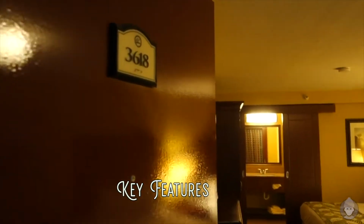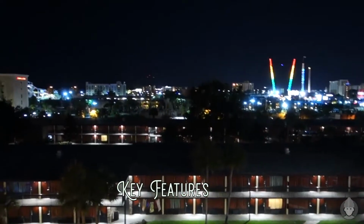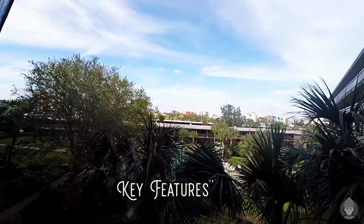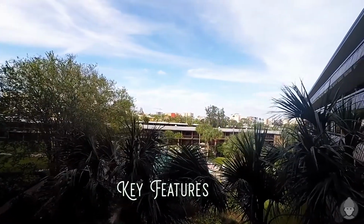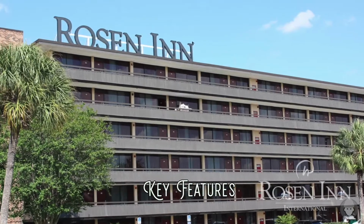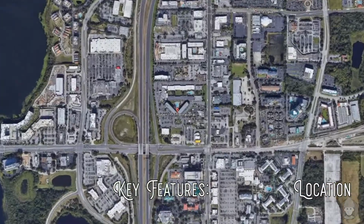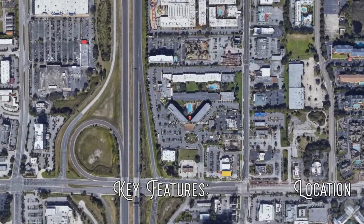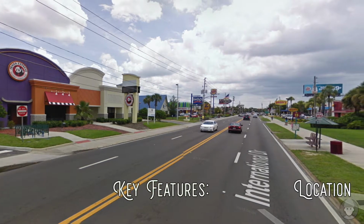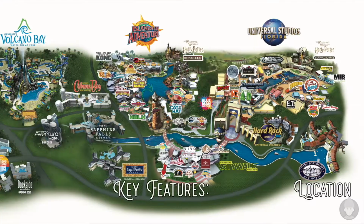The Rosen International doesn't quite know whether it wants to be a hotel or a motel, but it does offer several amenities that are very useful. This hotel has 728 rooms within 10 two-storey low-rise buildings, and there are 2 additional 6-storey tower blocks placed near the hotel amenities. Rosen International is located on International Drive just off Sand Lake Road with easy access to the I-4. I would say clearly a huge appeal is its proximity to the iDrive restaurants and minor attractions and of course the Universal theme parks.